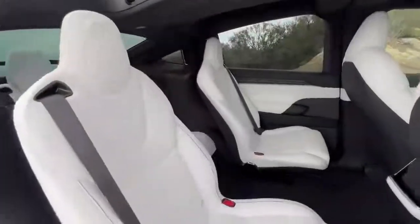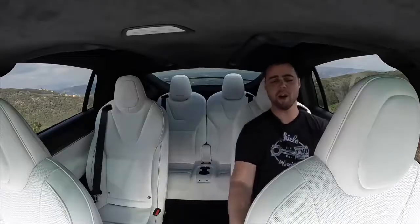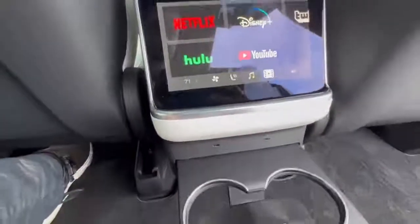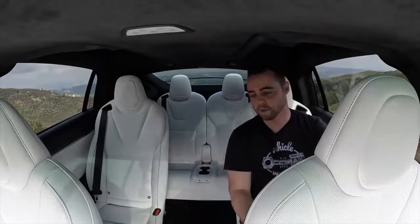The second row of seats in the Model X Plaid are incredibly comfortable, and you actually have some really cool creature comforts as well. I really do love the design language, especially this nice chrome trim that supports the seats. They're comfortable as well. I've got plenty of legroom as well as tons of headroom. I even have my own little mini sunroof above my head, which is really, really cool. We've also got USB-C charging ports right here, as well as some cup holders. There's also a little display back here where I can actually watch Netflix while the car is driving, which I think is really cool. And of course, control the climate control.